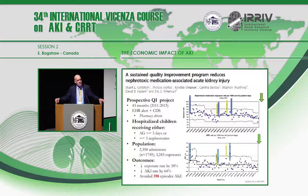But this is his NINJA study, and this is a quality assurance project that utilized an electronic alert that went to a pharmacist that used clinical decision support to inform about kids who were at risk for acute kidney injury because they were receiving nephrotoxic drugs on the ward. This is a non-ICU setting study. And basically what they found over the subsequent year or two of the study was that they dropped the rates of nephrotoxin exposure to these kids dramatically over time. But not only that, they actually decreased the number of episodes of AKI. They estimated that they avoided about 398 cases of AKI during the study.